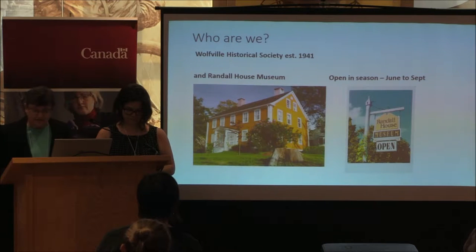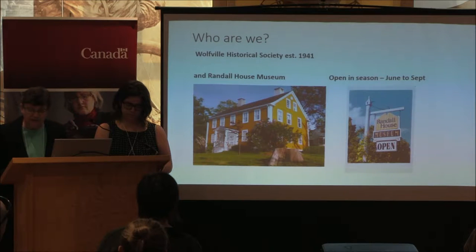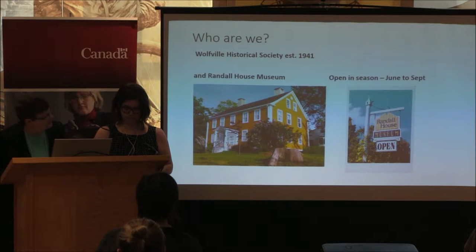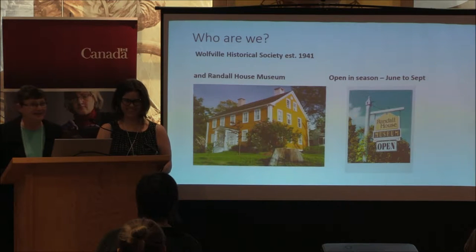A little bit of background. The Society was founded in 1941. It's a registered and incorporated charity and acts in public trust to preserve and share through interpretation a collection of over 5,000 artifacts, photographs, and archival material that relate to the history of Wolfville and surrounding communities in Kings County. The picture here shows the new coat of paint on Randall House. It didn't look quite so nice last year.